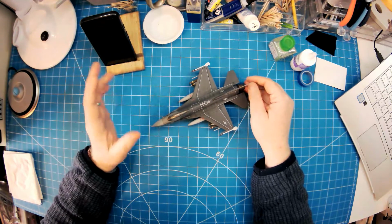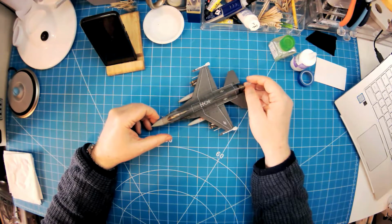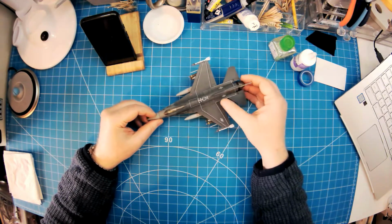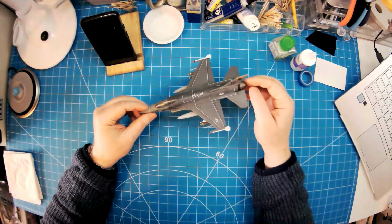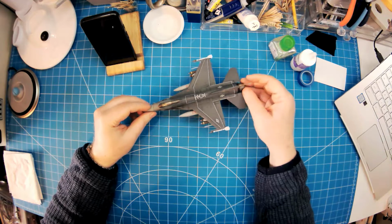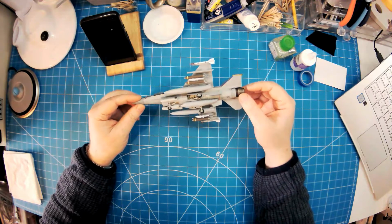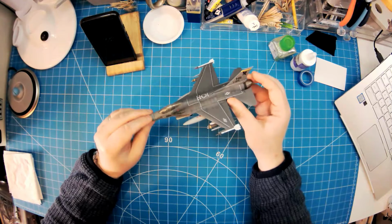The kit itself is quite an old Italeri kit. It is lacking in detail in a lot of areas. The cockpit is very limited. Panel lines, although they're recessed, there are better examples out there in this scale. But you know, an enjoyable little build. Kind of pull something else out of the stash that I've got and pop it on the shelf and it sits in there nicely with all the other modern grey jets.